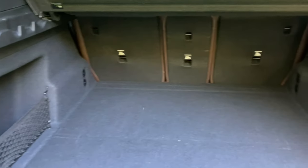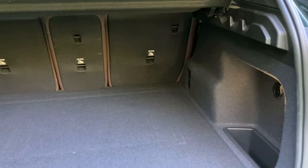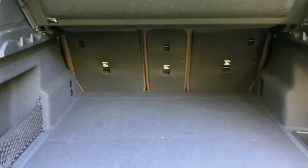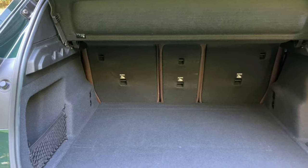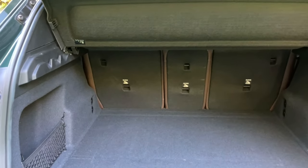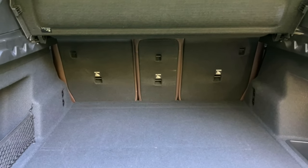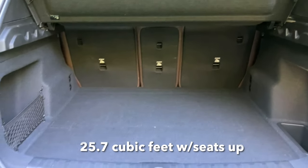So, unlike what we're going to see with the Lexus, this thing has a lot of room in it. What they've done, which is very clever, is raise the rear line a little bit, making it a little squarer, and they've actually increased the cargo room quite a bit. So how much is the cargo room? Well, when the seats are deployed as they are now, you have 25.7 cubic feet of space right before you.